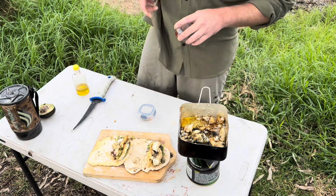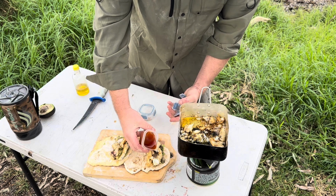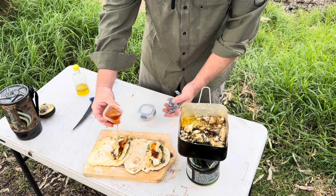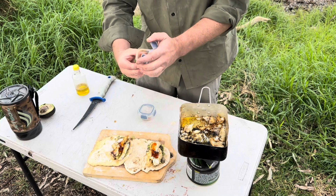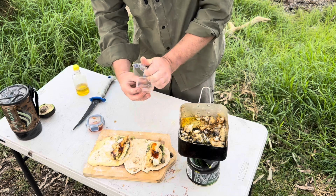Beautiful. Tastes awesome. Then we've just got our sweet chili sauce. I'm just going to put that on top as well. A little bit more salt.